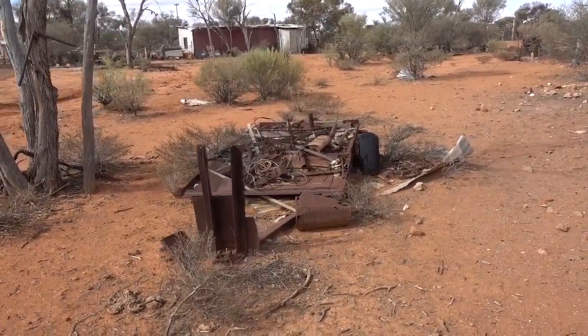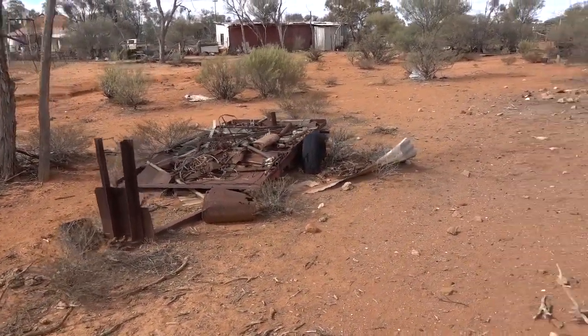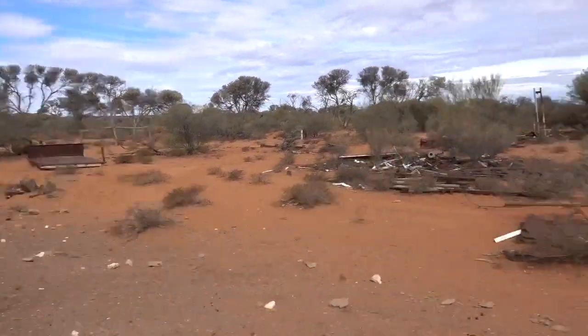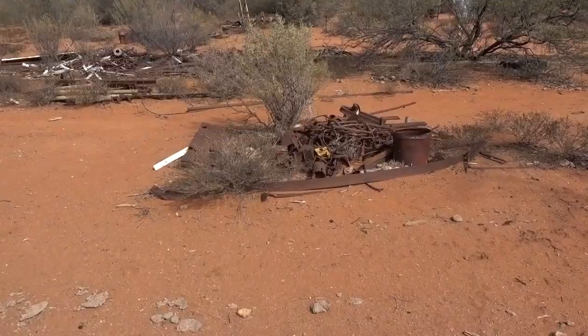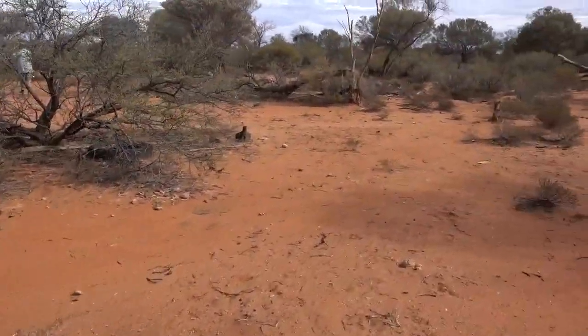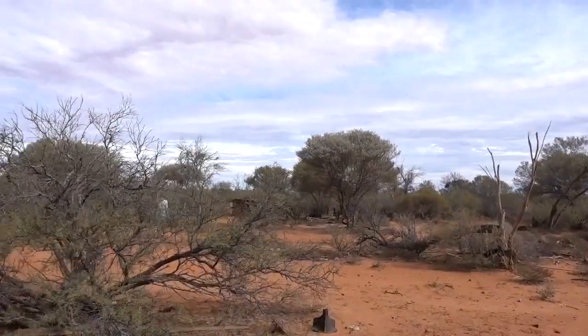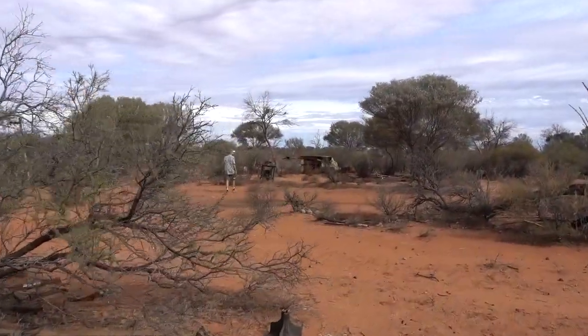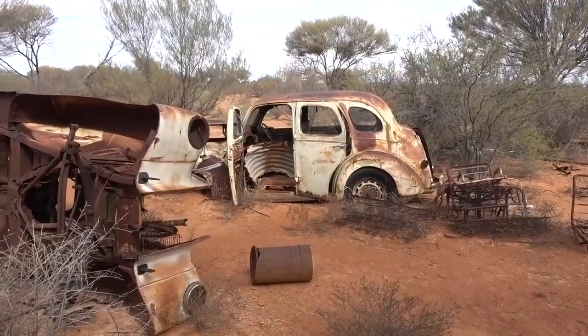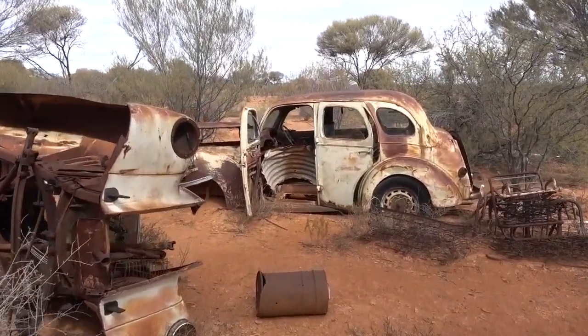Okay, we're getting our hopes up here a little bit. We've got an old trailer bed there, an old engine block far over that way, truck bed. Oh yeah, look, everything's sorted into piles, so they've definitely had a clean up of everything that used to be here. But there's something hiding over here. It looks a little bit older than what we've currently found. Here we go. The trip wasn't a complete loss.